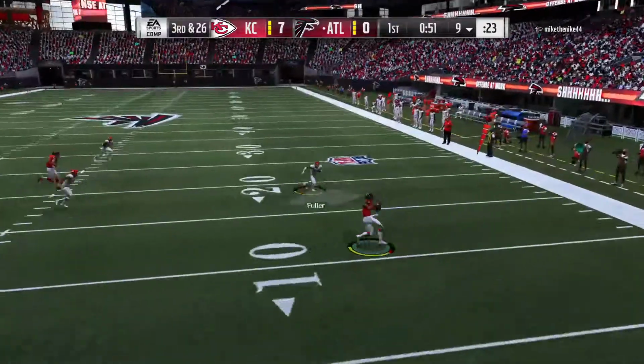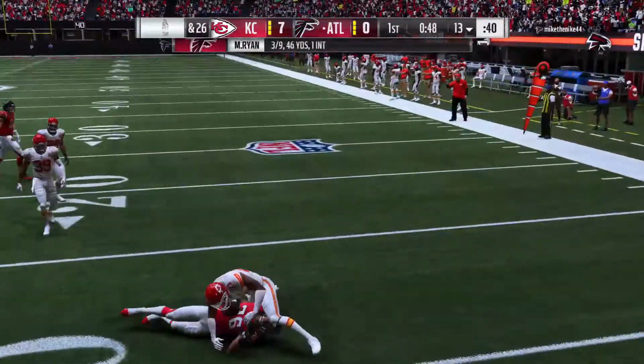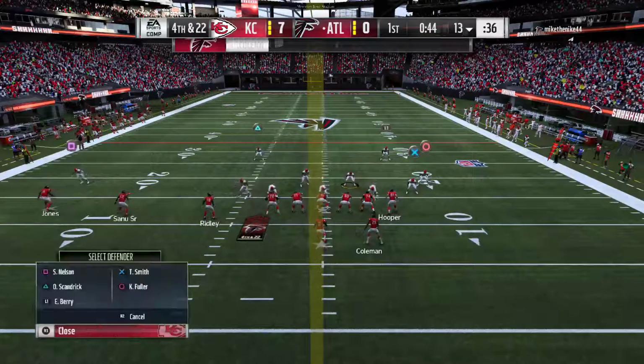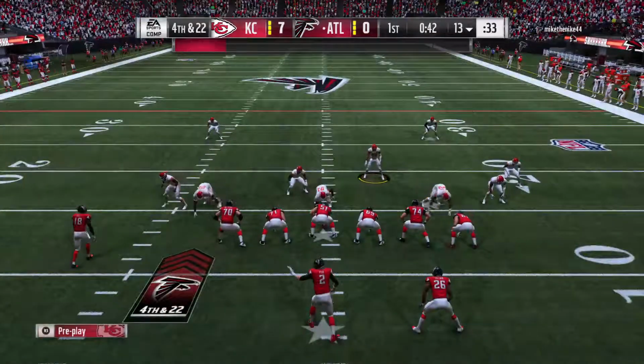Throwing on third and long. Ryan going underneath. It's Coleman. And they'll bring him down right around the 13. A gain of 4 on the play, and that's going to make it fourth down.